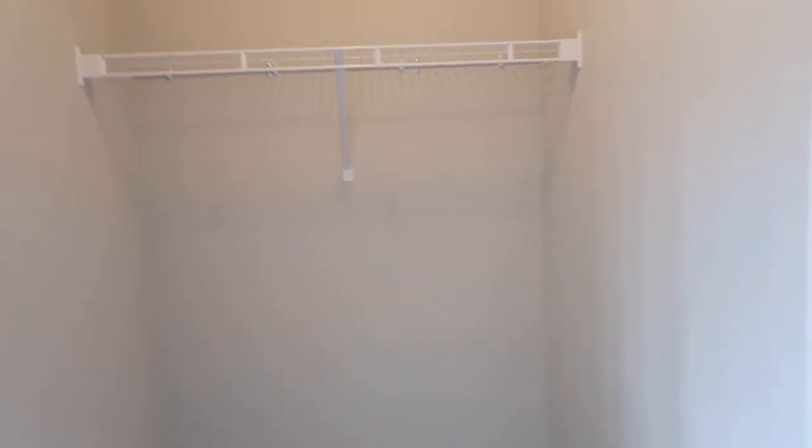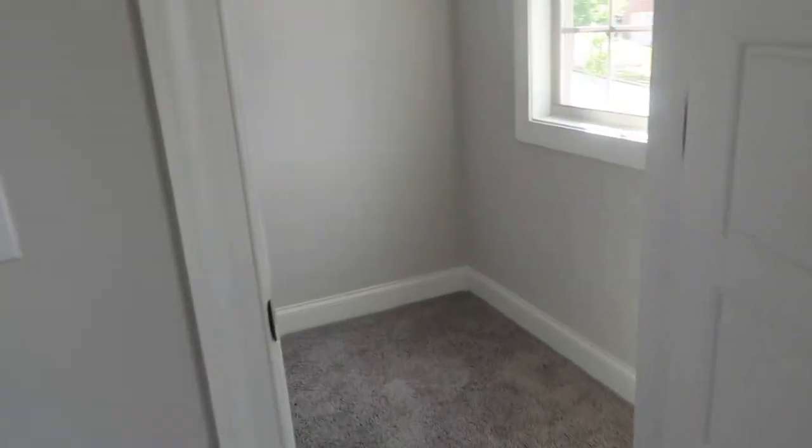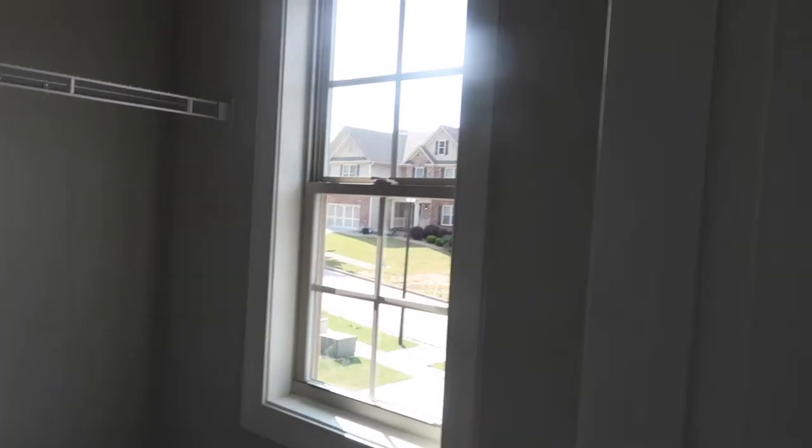Washer and dryer. And then this is a bedroom, standard closet. Yeah, the master's small. I don't like that. Another bedroom. Oh, this is cute how the closet has like a little window. Isn't that cute? It's different.